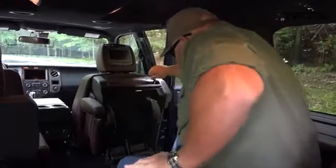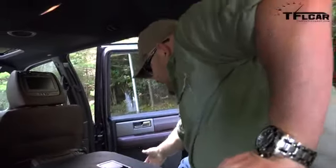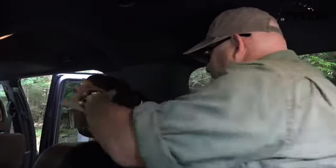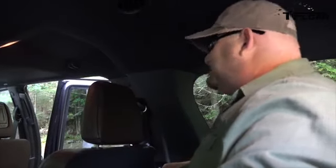All right, so I'm in the third row. And you fit. Is it adult size? You know what? Yeah. I mean, look, it's not the world's most comfortable place, but I have knee room. I'm larger than an average adult, and it's all right. So Nathan fits.